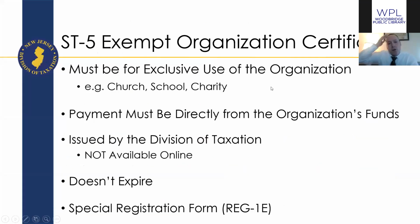Now this one I'm not going to talk about too much. I said all our exemption certificates except one are available on our website for you to print out as many as you like. That is true. This is the one that is not available on our website. And it's for a very good reason. This is the exempt organization certificate.